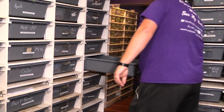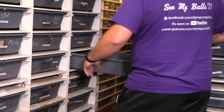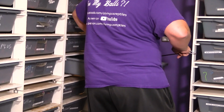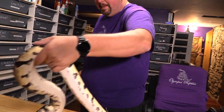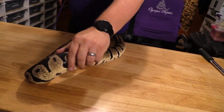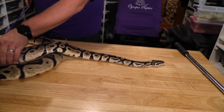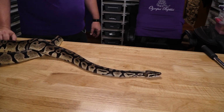So a little trick here, when you get one like that, she's a little on the hungry side. We just kind of tap her down. When she realizes we're not feeding her, hopefully she'll relax and be good. You gonna be good now? This is just a big old girl here, a big old single gene pastel, right? See, our attitude's totally changed now. Once she realizes food's not coming in, she's gonna be just fine.